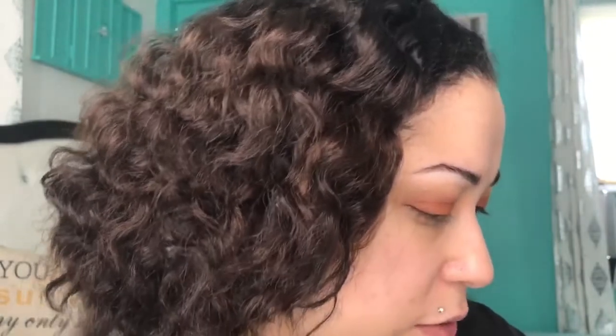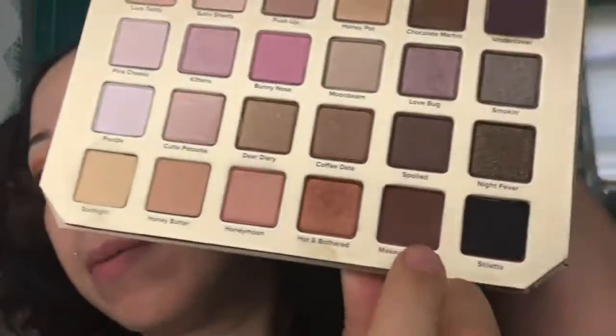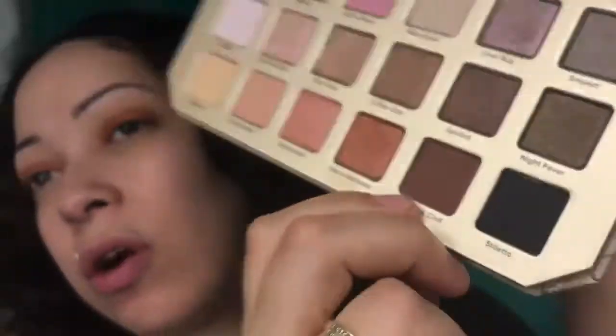Now we're gonna go in with Chocolate Martini. Should I do Chocolate Martini? I think I'm gonna do Makeup and Chill. Makeup and Chill, which is kind of like a charcoal brown. Not charcoal, but like a dark brown. And we're gonna smoke out those edges. So we're just gonna add that here, and just a very little smoky.